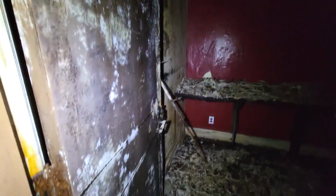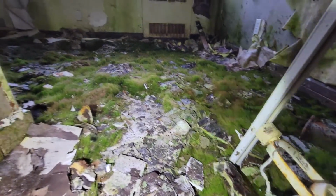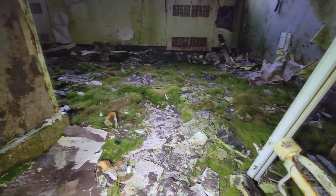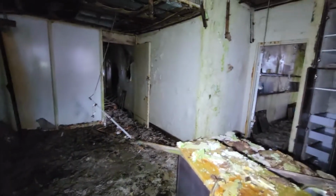Wow, this is a nice room too, with the red wallpaper. Oh, and then you got more racks for different carpets and tiles and everything. That's what those are. This is absolutely insane. Look at the grass growing over here. This is crazy. Definitely gotta get some shots in this room before we work our way to the next.